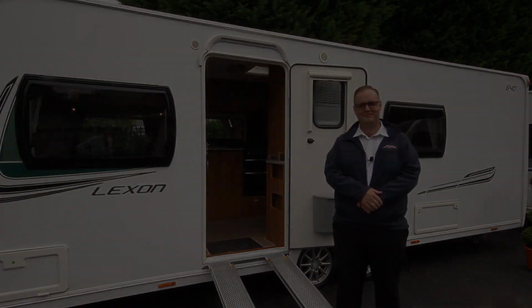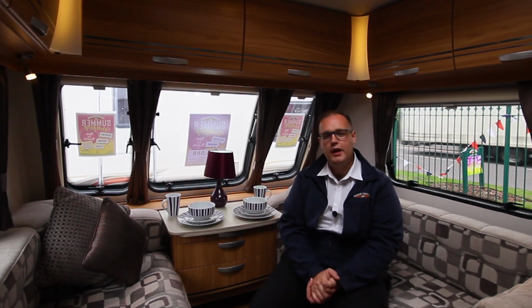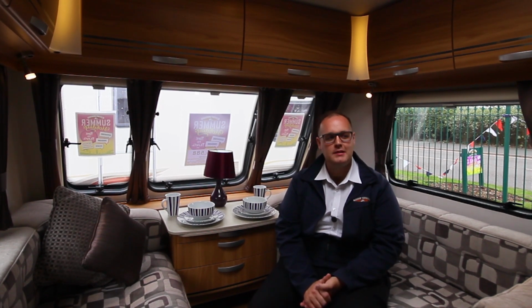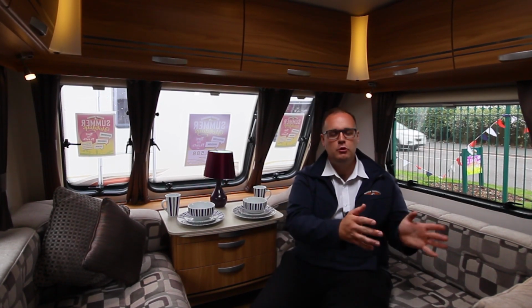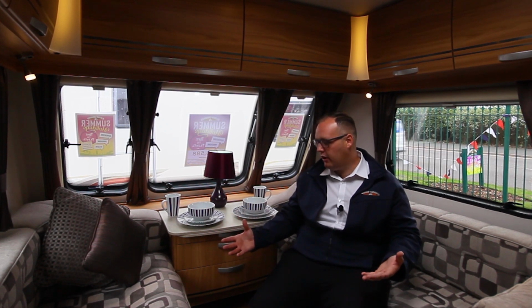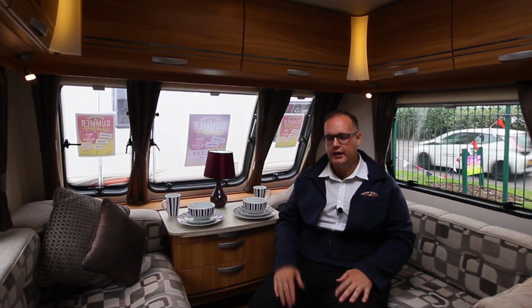inside the caravan. Okay, so this caravan that we are showing you around, guys, is a 4-berth caravan, and the layout of this caravan is an end washroom with 2 single beds, and at the front, as you can see, we have your parallel seating area, which does form a nice double bed as well.